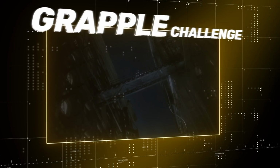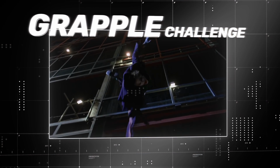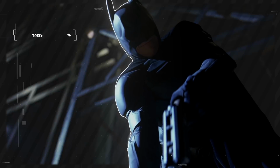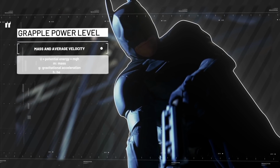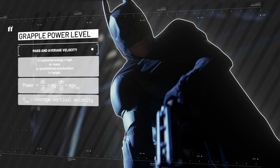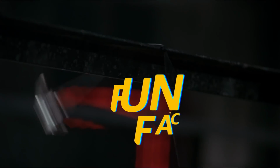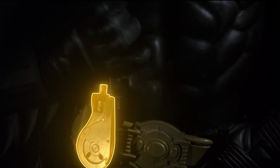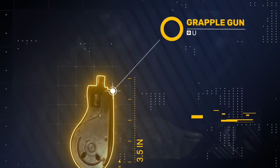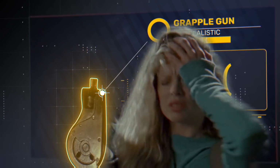Now they have to yank their respective Jokers up a building via grapple gun. To find out whose gun could do this the quickest, we need to find the mass and average velocity of someone being grappled upwards by each Batman. With this data, we'll be able to calculate how powerful each gun is. Once we know the power, we'll just need the mass of each Joker to see who wins. Fun fact, according to our physicist, a grappling gun that small is completely unrealistic. Wait, that's not fun. Still a fact, though.